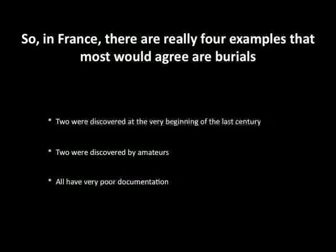in France. Two were discovered at the very beginning of the last century, folks. Doesn't that hurt some of you? I realized that a few years back, and I said, I was born in the middle of the last century. That seems a long time ago when you put it like that. Anyway, two were discovered at the very beginning of the last century, by amateurs, which to me is a little rough. And of course, all of them have very poor documentation. We just have to pretty much believe what they said at the time in order to work with them. That's a problem for me.